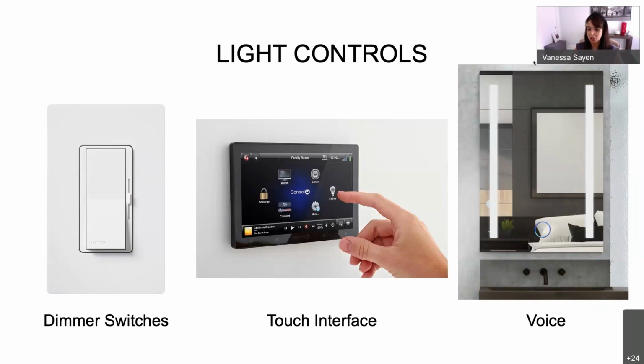But yeah, we have so many features, so many resources nowadays. Like I mentioned, the dimmer switches, touch interfaces, voice. We have our phones that can control it now. So the sky is the limit when it comes to that. And again, it's just a matter of communication and talking to our integrators and letting them know what's easier. They'll teach us. They are the experts when it comes to how we can accommodate that to our needs and to our everyday life.